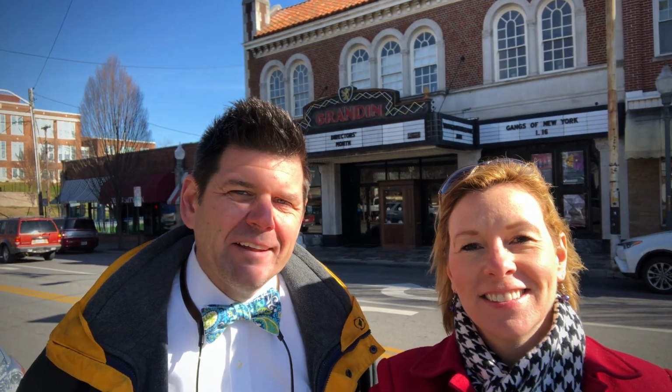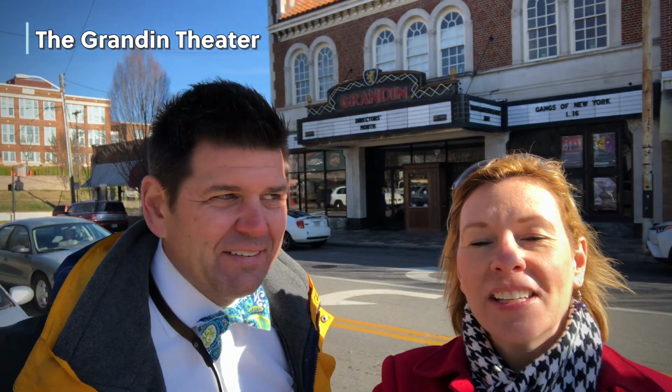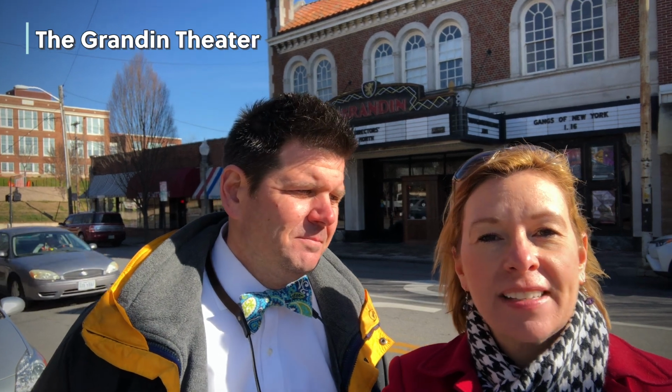When you're in Grandin and you're thinking about history, what do most people think of? The Grandin Theater. It is so symbolic, and it's right here in the heart of Grandin Village. It was originally built in 1932, and it was renovated with community support in 2002. You can go in there and see all the historic references and how it's been redone so well.